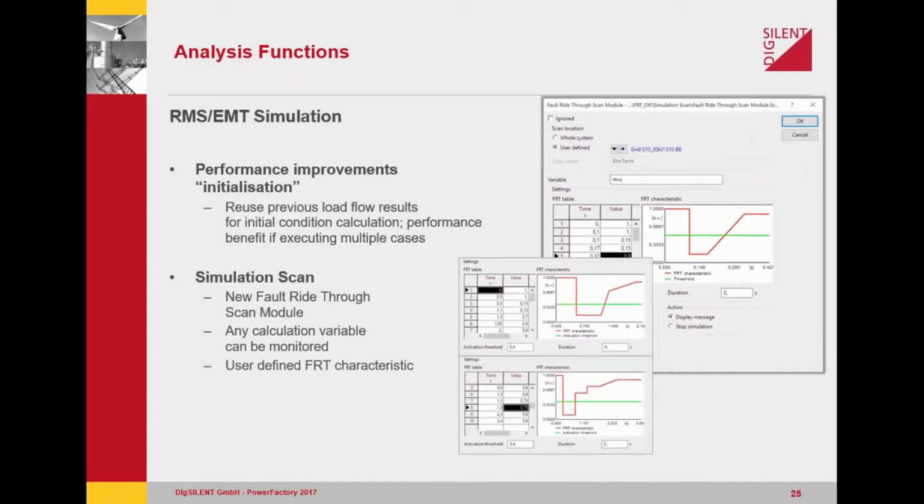The second is a new simulation scan module for fault ride-through. This makes it possible to model a fault ride-through characteristic in the simulation. For example, the voltage can be monitored for a set of terminals with the option to display a message or stop the simulation if the voltage is outside limits for more than the specified period.